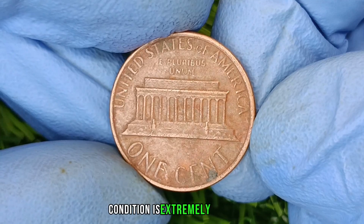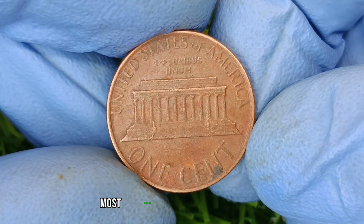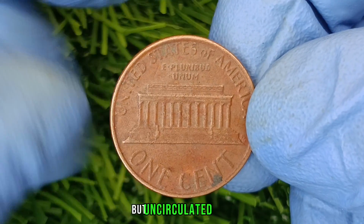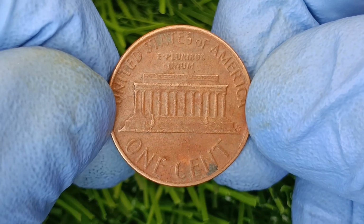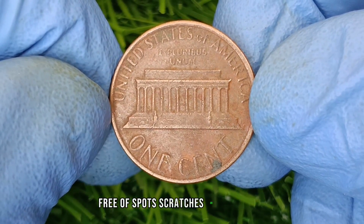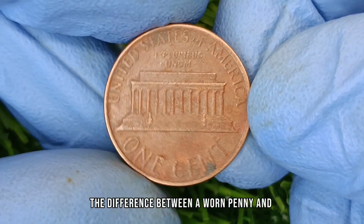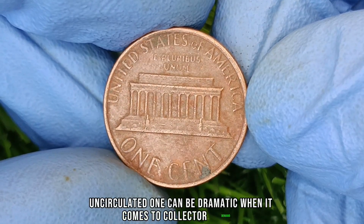Condition is extremely important when it comes to the value of the 1980 Lincoln penny. Most circulated examples are worth little more than face value, but uncirculated coins in mint state condition can bring strong premiums. Coins that are bright red, free of spots, scratches, or wear are especially valuable. The difference between a worn penny and a flawless uncirculated one can be dramatic when it comes to collector demand.